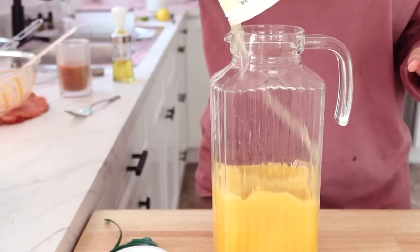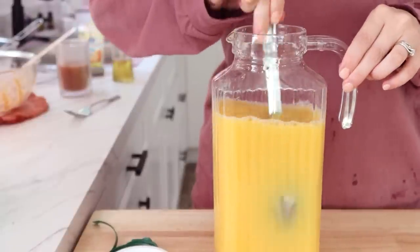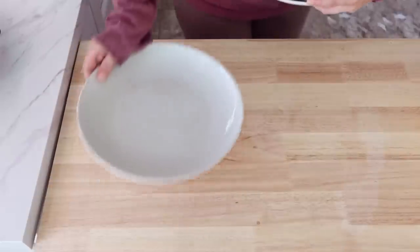And then I like to keep a nice stash of frozen orange juice in the freezer, so I just mixed some of that up to go along with our breakfast.